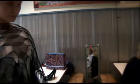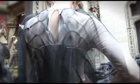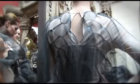And I think that's my favorite part about this. Every time you put on a garment, it has this new life to it, because it will do so many new different things while you're wearing it.